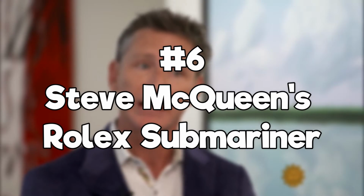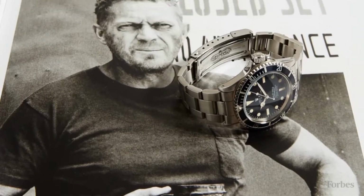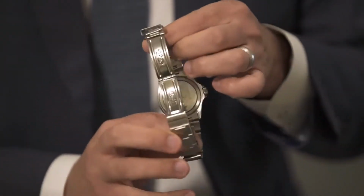Number 6. Steve McQueen's Rolex Submariner. The history of McQueen's watch is as exciting as one of his movies. This Rolex Submariner, bought by McQueen in the 1960s, was worn in 2 of his movies, The Great Escape and The Towering Inferno. McQueen eventually gave the watch to his friend and stuntman, Loren James.